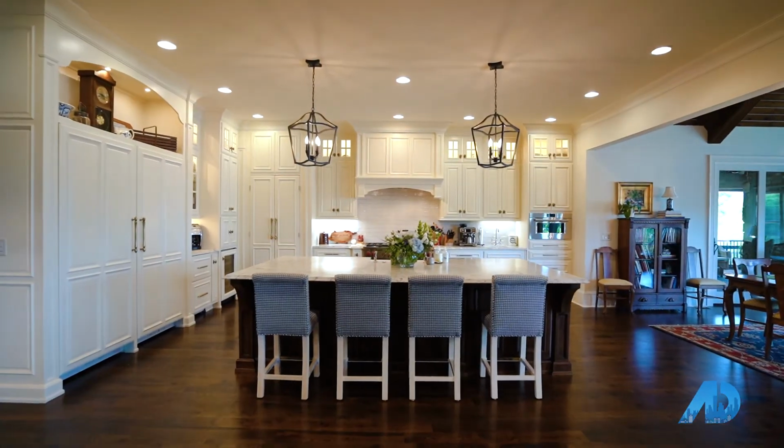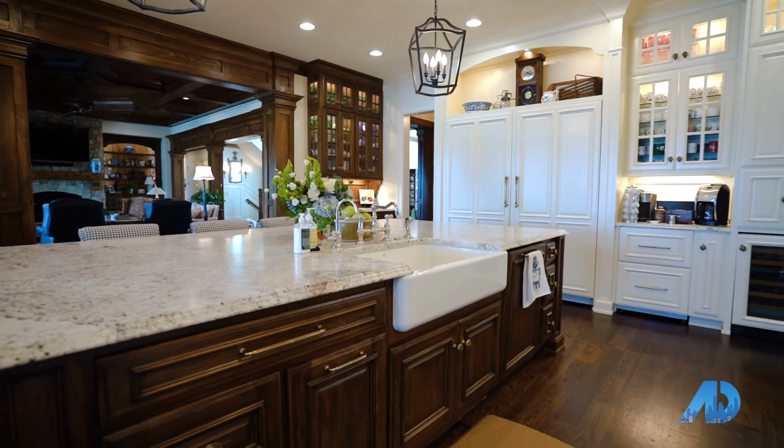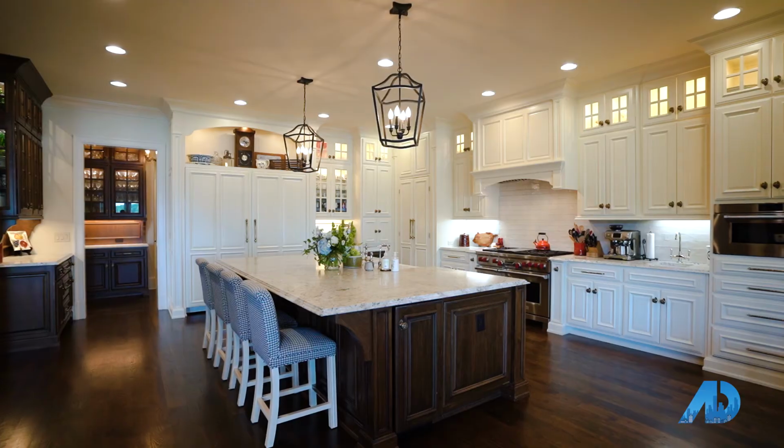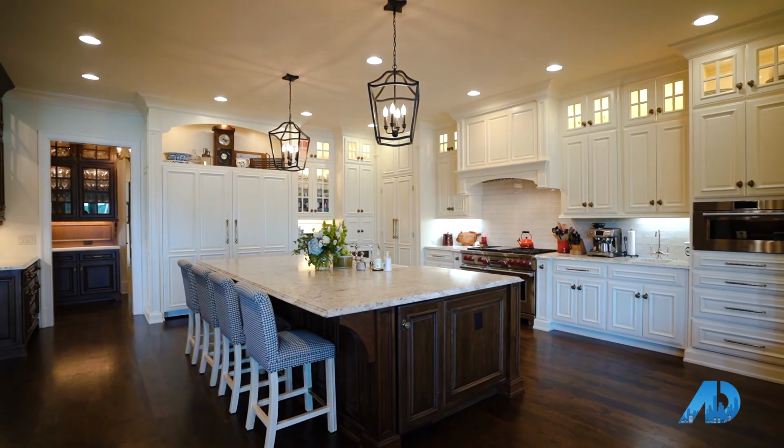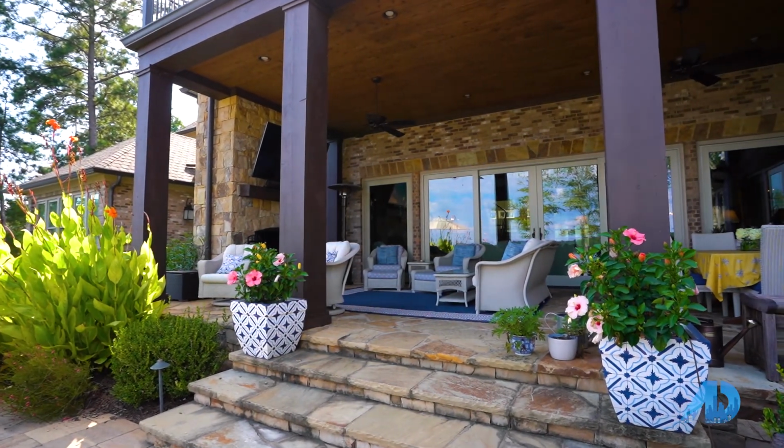Today, I am here in one of the many spectacular lakefront homes located in Reynolds Lake Oconee to show you what it's like to live the American dream here at Lake Oconee. There are so many things that make this a dream home, but I've got to say, this oversized island has got to be one of them. And you have a great view out to the lake here. You have access to this covered porch that takes you out to your pool.